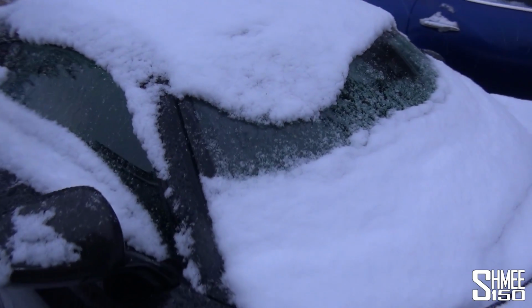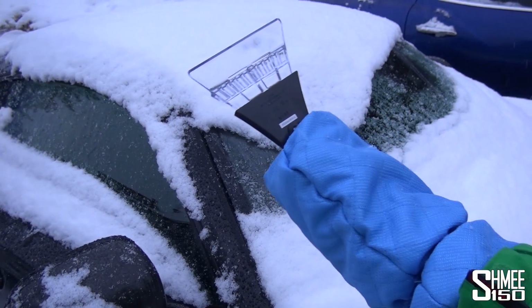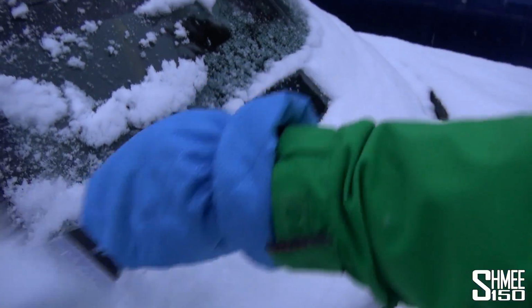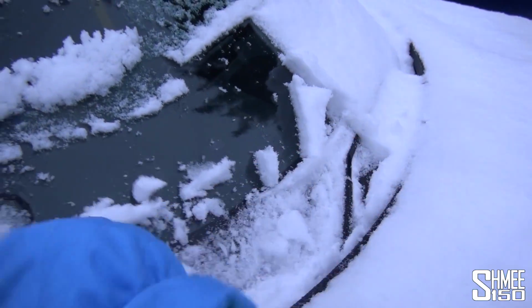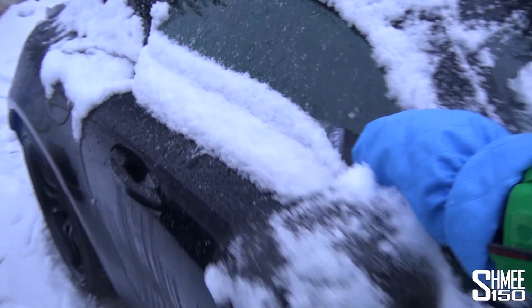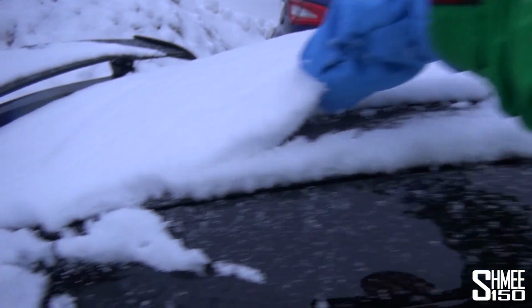To do this, I'm going to use the most hilarious thing ever, a scraper with a mitt. That is actually a thing, so your hand doesn't get cold while you're scraping. We can get rid of all of the snow, which is always fun, and then actually see something. Fortunately, the car does have PPF, so it's not getting damaged by any snow being all over it. So we can get rid of all of this.